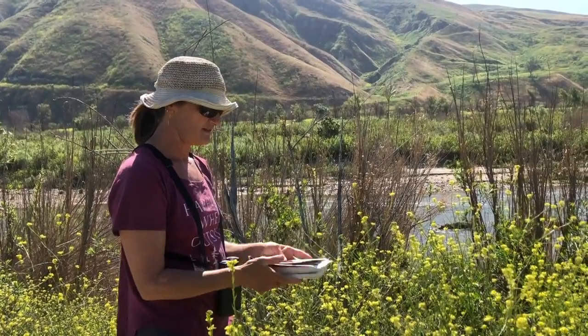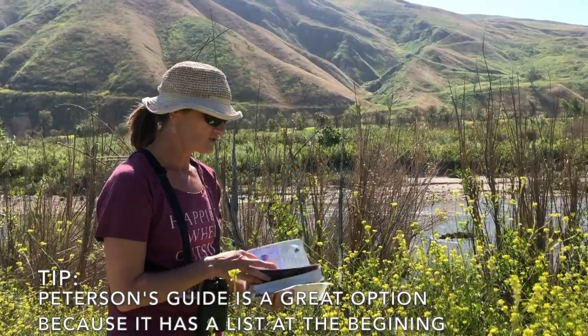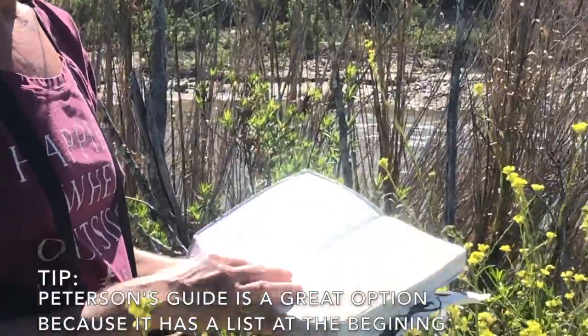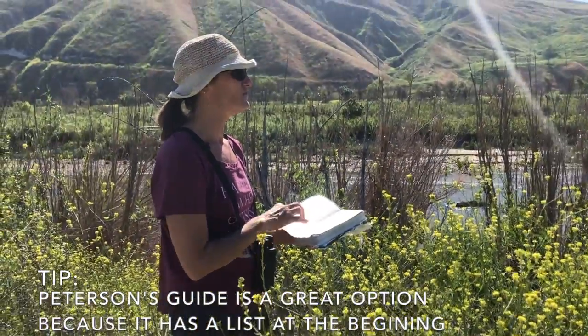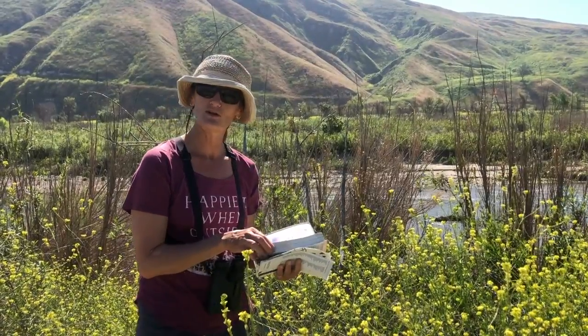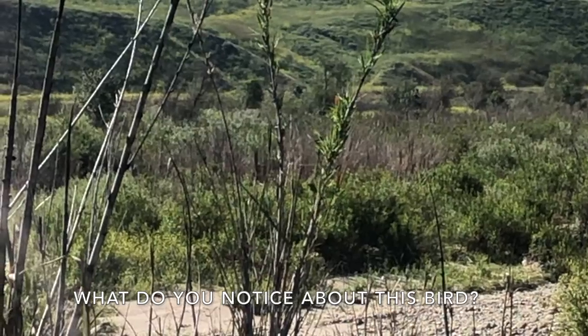And then having an idea of the bird. I have a book here, Peterson's, that in the very beginning of it has a list of all the birds. It makes it a lot easier to find. So if you have an idea of what you're looking for, you can look it up. And this bird, I'm not totally sure, so I wanted to look it up before I say it for sure. I see him.